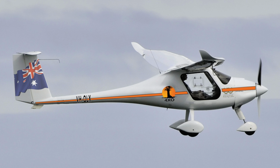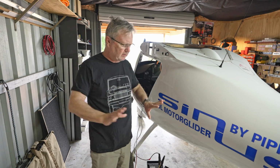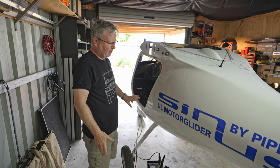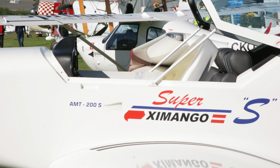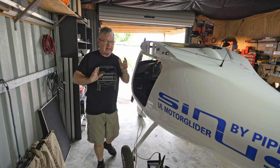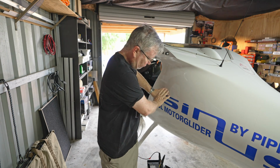Motorglider manufacturers tended to label their products with big badges. This is a typical example of over-the-top labeling. My other aircraft had it as well, but it was a little more subtle than this. I don't like this. I think this is just ugly. But what I've decided to do is strip this down.